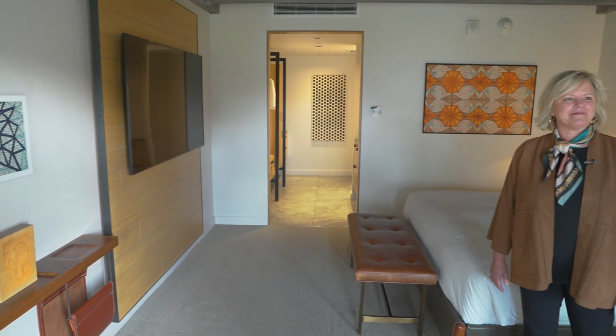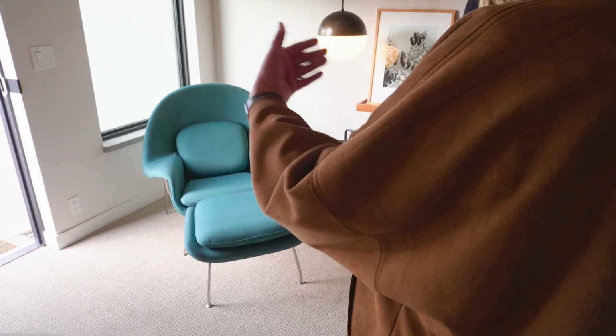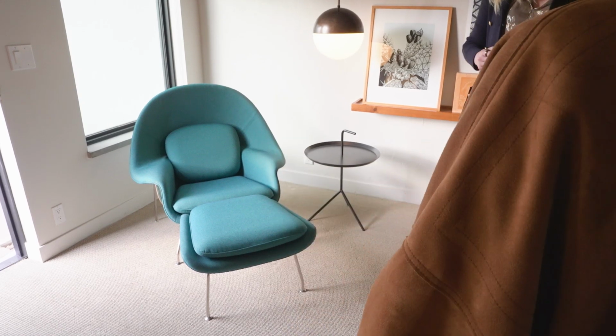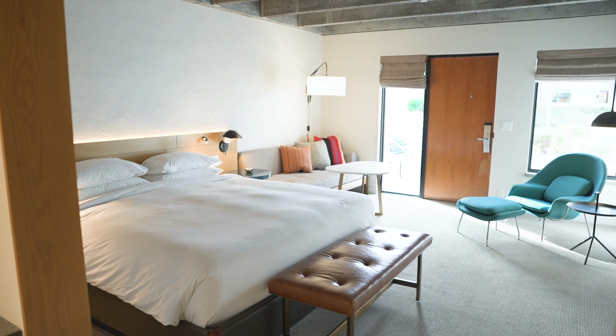And this is one of my favorite people. Meet Jennifer. She's my design collaborator. Hi. Welcome to the Sonoran Suite. It's called that because we focused around this key, iconic mid-century piece of furniture designed by Sonoran. It creates a great little reading nook. We wanted it to feel more residential and like a mid-century living room.